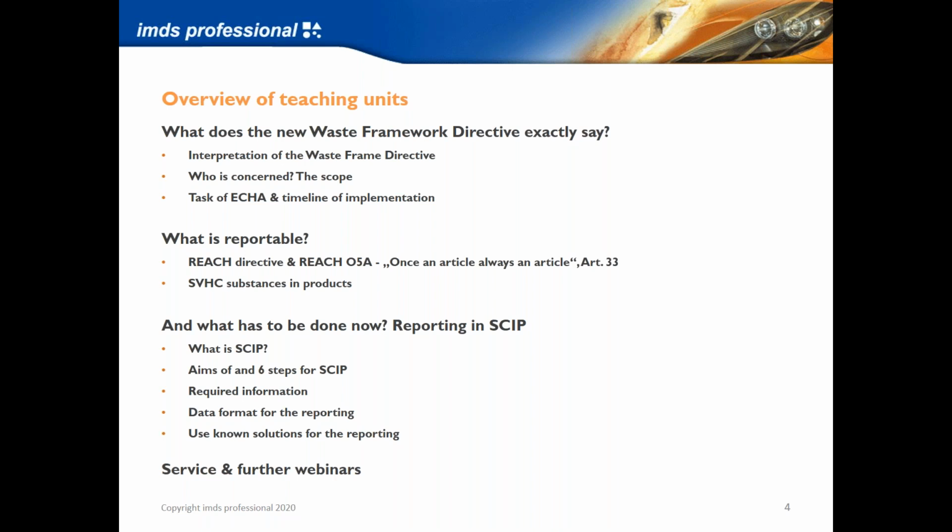We have here the REACH regulation, and I hope you know the REACH regulation, because we have had it for more than 10 years. And we have the "once an article, always an article" definition, and also the article duty to report the substance of very high concern. And this is the next point, SVHC, substances of very high concern in products.